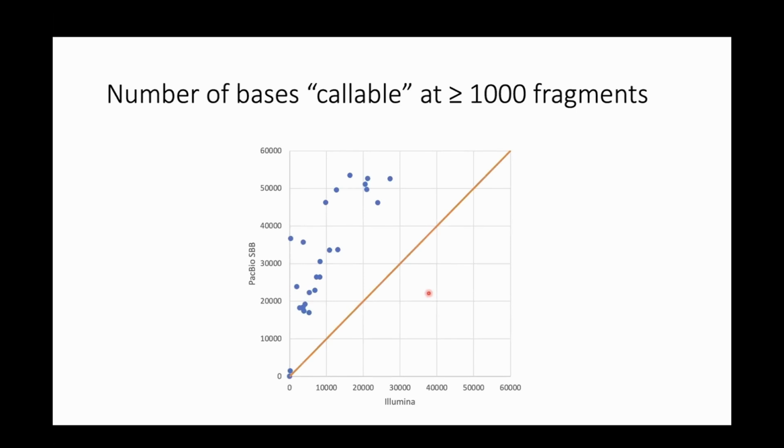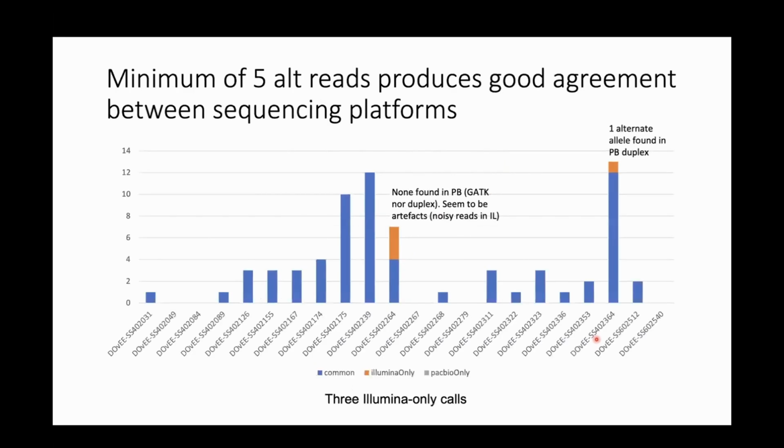What we can see immediately, and this is another benefit of having higher accuracy reads, is that the number of bases that were callable were much higher in the PacBio platform versus the Illumina platform. So we get more regions that we can score with 1,000 fragments or higher when we sequence with SBB. However, we look here only at the intersection. And what we can see is that it's very good under these criteria. There is very good agreement between the two platforms.